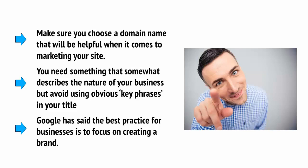Google has said that the best practice for businesses is to focus on creating a brand.